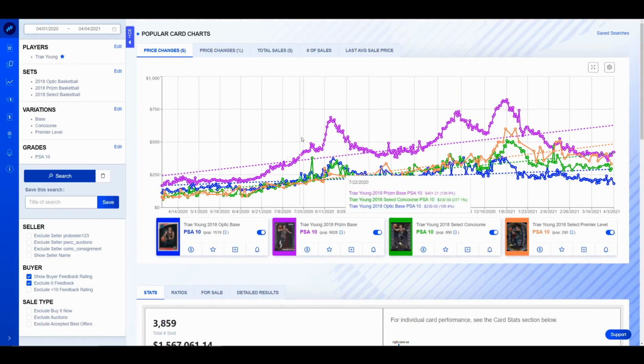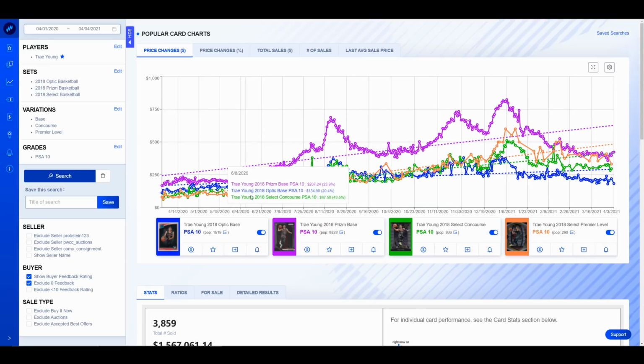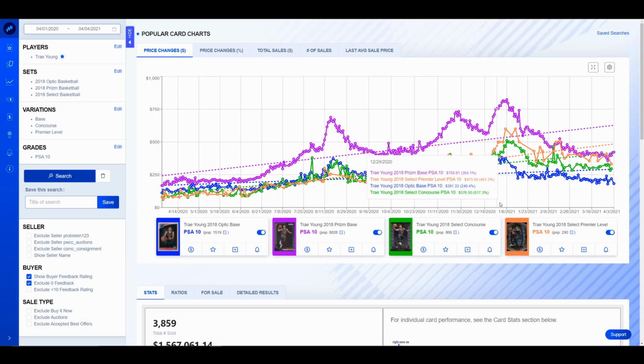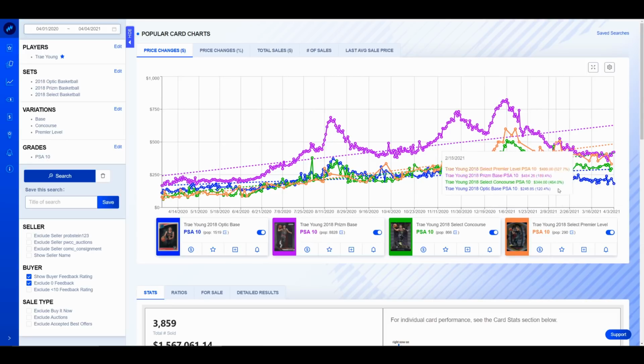Look familiar? Prizm, purple line up top. Optic, Select, all grouped together for a long time. Come around to the beginning of the year, and what do we see? Come mid-December-ish, Select Premier shoots way up. Concourse shoots up. And Optic actually goes down, and then Prizm goes down. They all kind of go down, but before the Trae Young pullback, look at how close those lines get together.